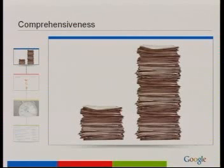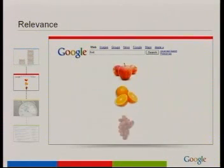The first component is comprehensiveness. How much information are you searching over? It turns out the quality of your answer gets better as the set of information gets bigger. Makes sense, right? You can't find an answer unless you have access to it. By including more information, the number of questions and the quality of answers you can provide goes up. So we're constantly pushing to make Google more and more inclusive of content for the sake of improving our search quality.